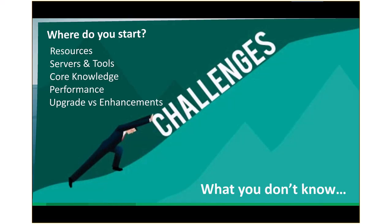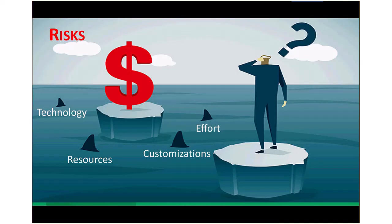So another big item is your risk. There are many, many risks out there, but some of the main ones is technology. Does my team have the right technology and tools available to them? My resourcing needs: can I get the number of developers for the time frame that I need? Customizations: what falls into the customizations out there?